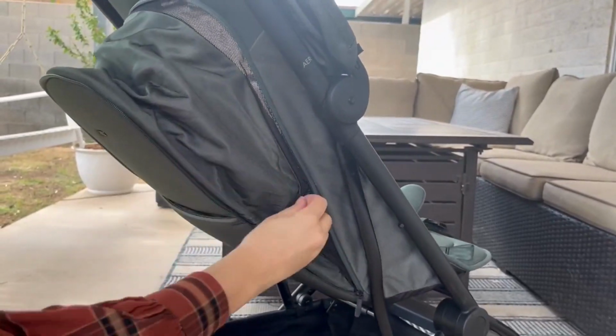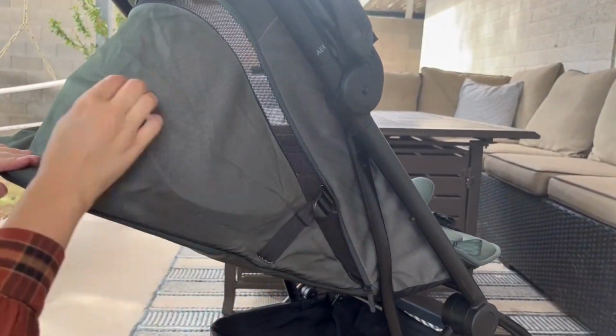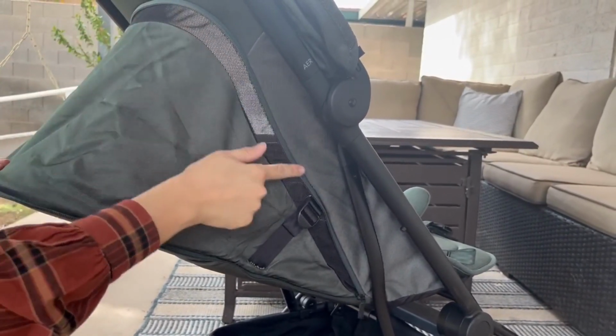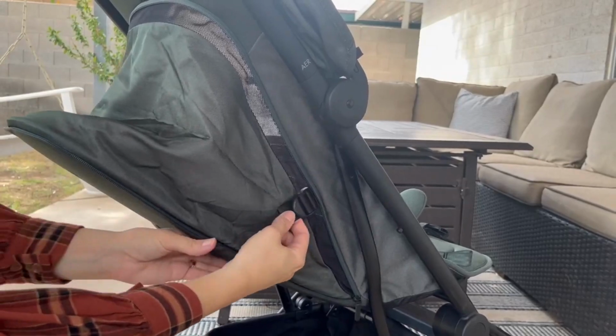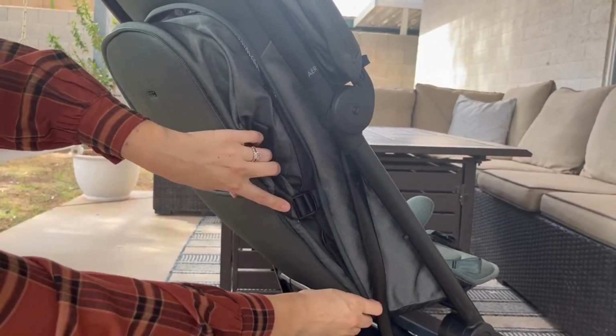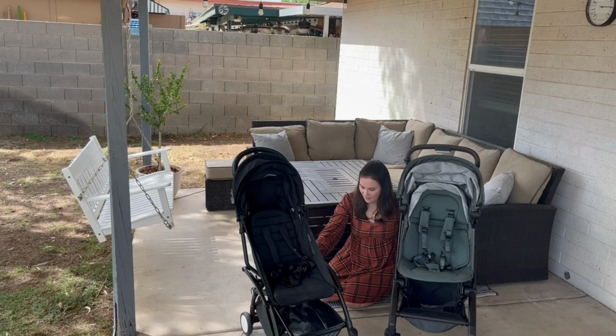I do love how tall that seat back is. Like I said, my 3-year-old can lay down in the stroller. I do like that you can have various height settings here, and they have that added mesh panel for airflow. The Joolz also has a nice little storage pocket here in the back, which is nice. The baskets are really nice.